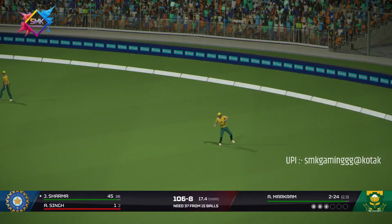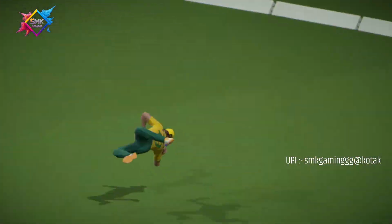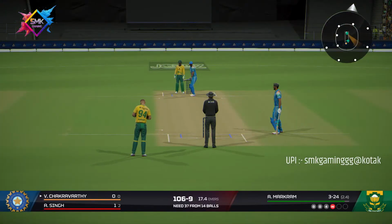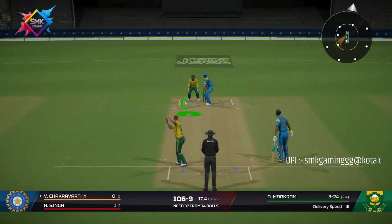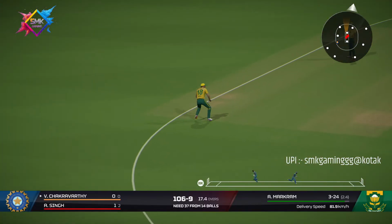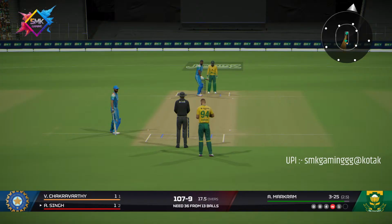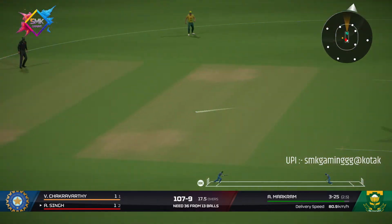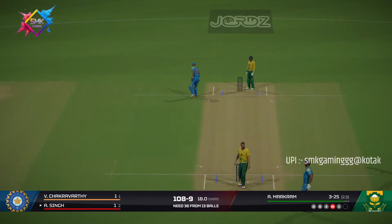And gone. Brilliant catch. Chakravarti, the new batter in the middle, right-hander, will want a solid start to their innings. Great shot. At least one on offer. Finds the middle, it won't find the boundary. That's the over, and quite possibly the match.